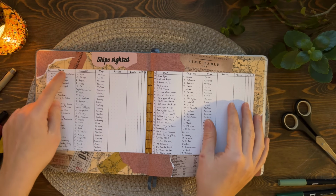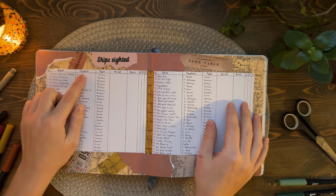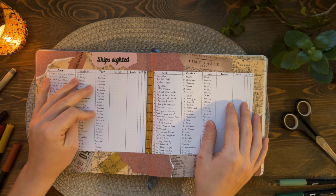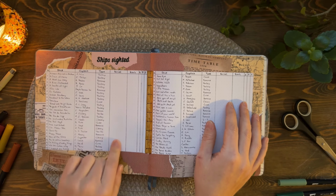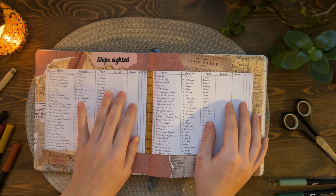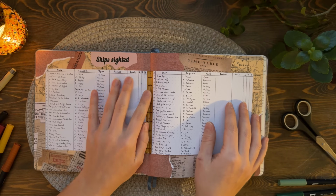And as you can see, the title of the book is the ship name, followed by the captain, which is the author of the book, and the type of the ship, the genre. And when I read it, I put in the arrival date at the Harbour. Rank will be the rating, and then if it was an audio, physical, or ebook.